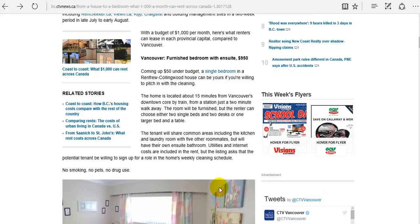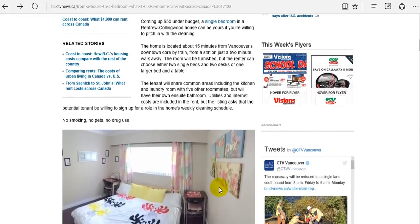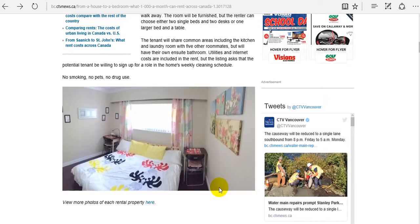The tenant will share common areas, including the kitchen and laundry room, with 5 other roommates, but will have their own ensuite bathroom. Utilities like internet are included in the rent, but the listing asks that the potential tenant be willing to sign up for a role in the home's weekly cleaning schedule. No smoking, no pets, no drug use. So in Vancouver, $950 per month gets you only 1 bedroom that you have to share with 5 other people.